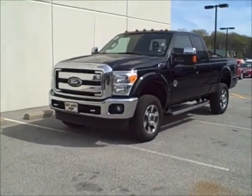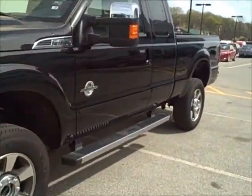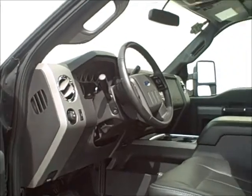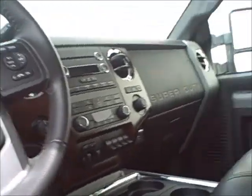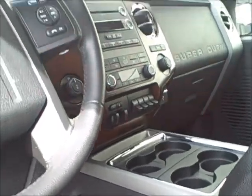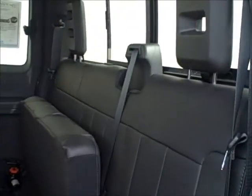F350, black on black, Lariat, Power Stroke diesel, super cab, which means beautiful inside here. Black leather interior. In here you can see the upfitter switches and the trailer brake controllers, heated air conditioned seats, power sliding rear window back there. Those seats flip up in the back.